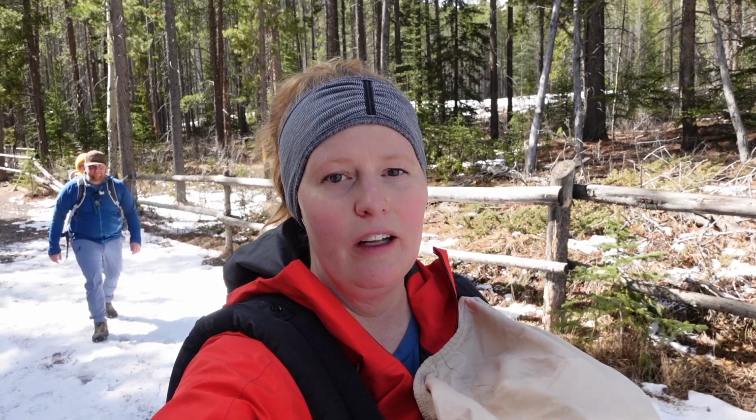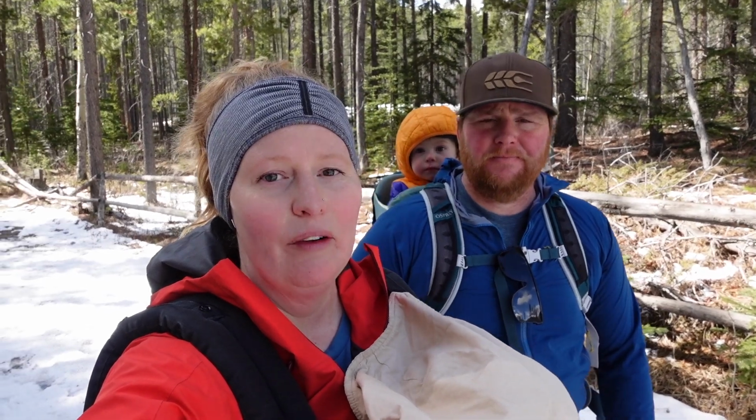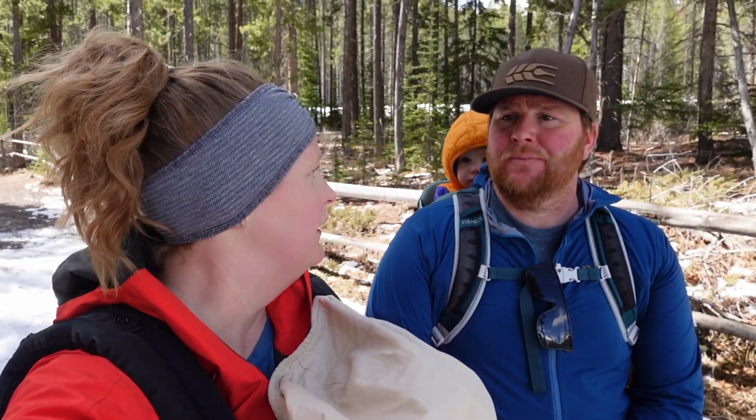Alright, so we are wrapping up our Three Sisters Creek hike. We were 3.7 kilometers from the point where we turned around. It was an out and back, and we took about an hour and 40 minutes with all of our little breaks and everything, so just a nice hike.